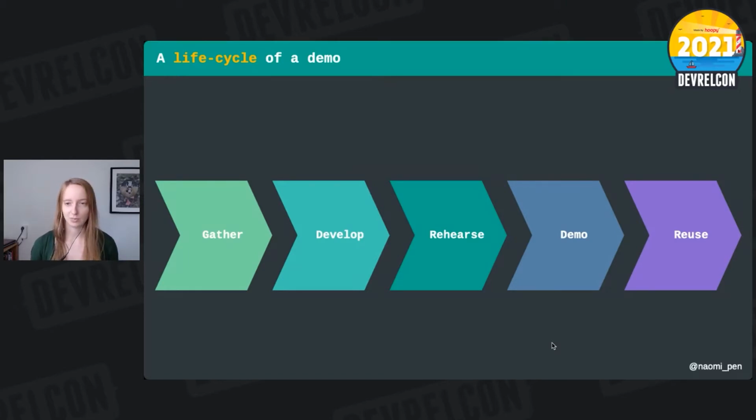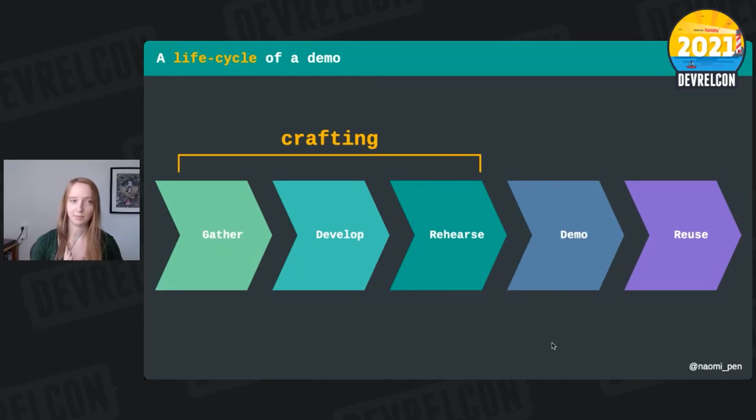Then I go into scripting and rehearsing. And the 4th phase is where the actual demo delivery happens. And then I add another phase at the end, which is to make the content that I created in this demo reusable for the rest of the company. So the first 3 phases here, gathering, developing, and rehearsing, is sort of what I consider the crafting part of the demo. And the last 2 are all about delivery.